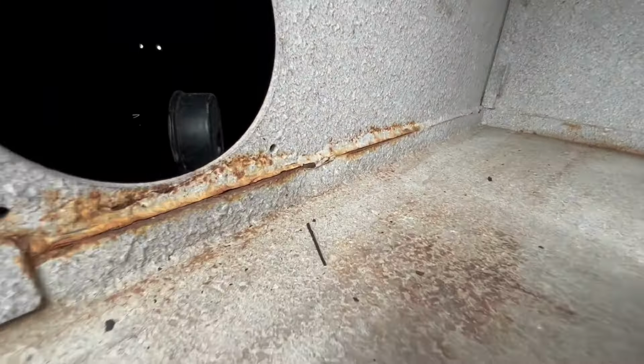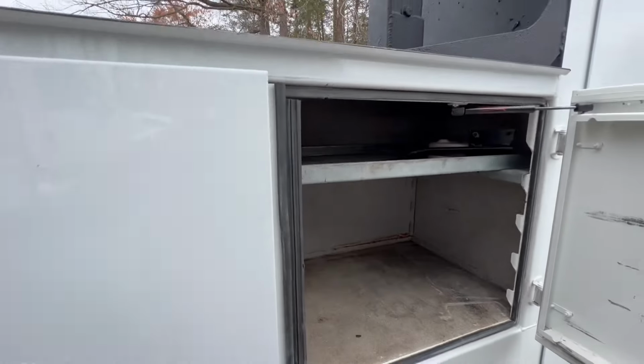You have a little bit of surface rust along the back seam. That's more just dirt than anything else, very common on these IMT beds. Again, it's just more surface rust than anything else, and it's just along that back seam there.